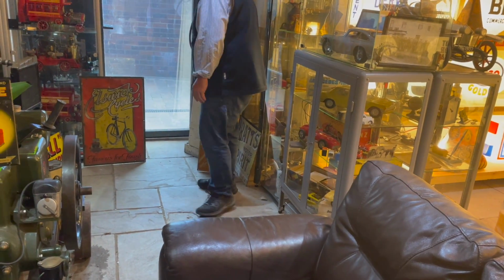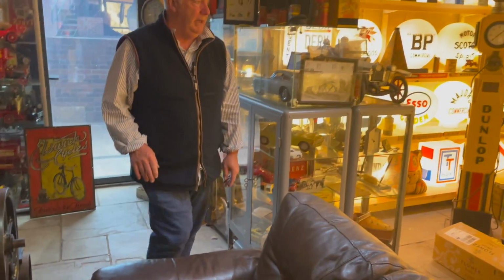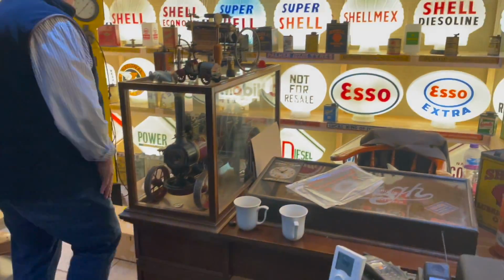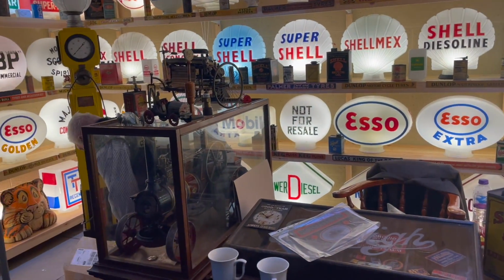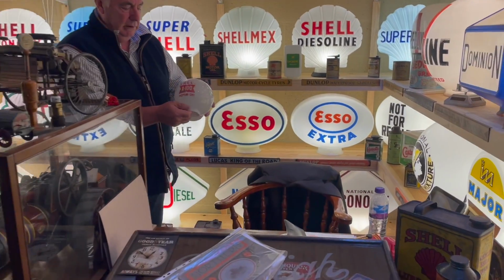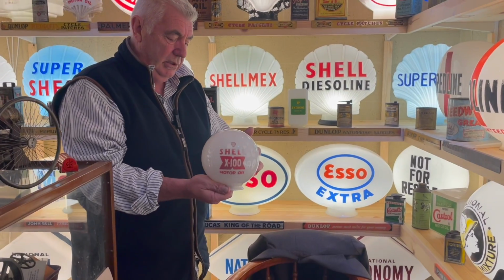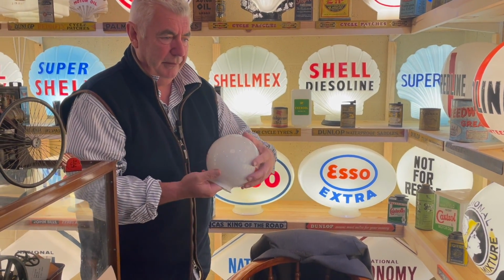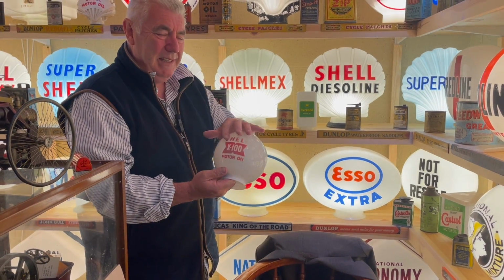And the final thing, what I picked up at the weekend, I bought off a dealer. It's in this box. Is this little, again, another Shell oil globe. The back is not as good as the front. Slightly faded lettering.